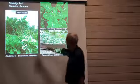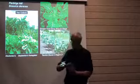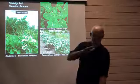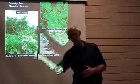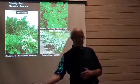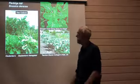There's also an ornamental variant of Ornamentals, and it's, as I say, low growing, and sometimes the stalks fall over and they root in the ground, and in that way they can spread to make quite a big clump over many years.